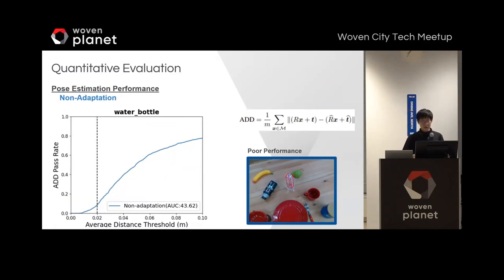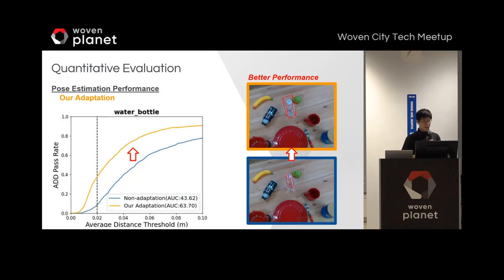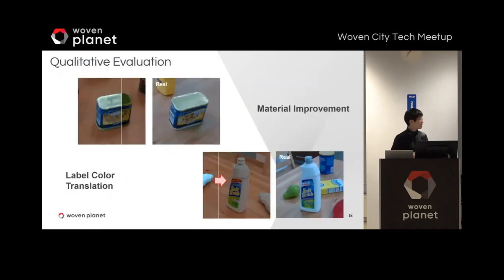This is the result of the pose estimation network trained using the raw, purely synthetic images. This means this is the no-adaptation result. And next is the adaptation result of our approach. After our adaptation, we can see a reasonable improvement. So we could say that our style transfer successfully bridged the fidelity gap. Let's see how realistically the original image is translated by our style transfer on a later slide.